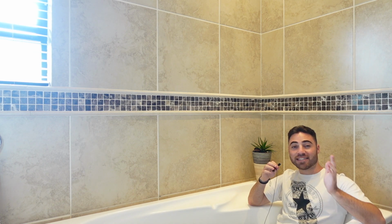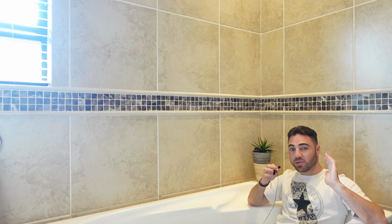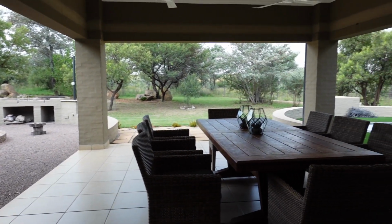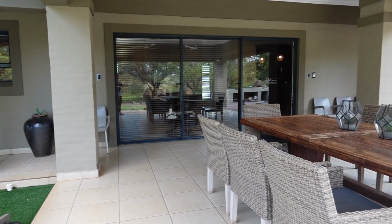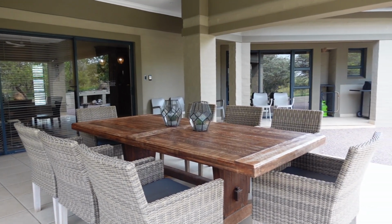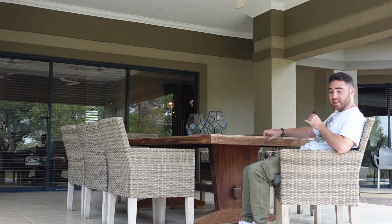That is everything inside the house. I think it's time to go outside and see what the outside area has to offer. This outside area is premium. There is so much you can do out here. The first thing you'll notice though is this beautiful wooden table with these woven chairs around it. This is a really nice table. I like it a lot.